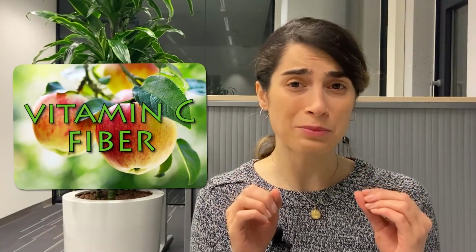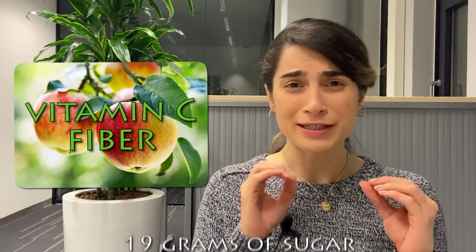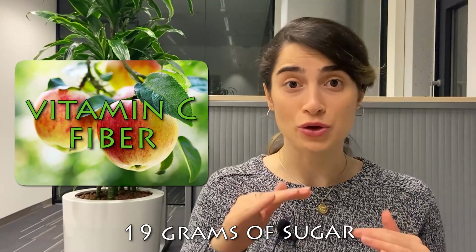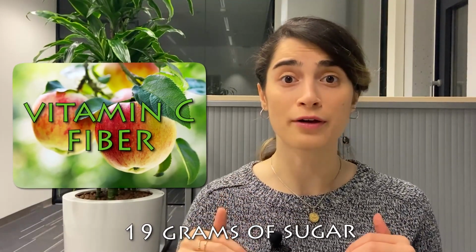And apples are a great source of vitamin C and fiber, and they are also low in sugar. 1 medium-sized apple contains around 19 grams of sugar, but much of that sugar comes with fiber, so it slows down the absorption of glucose.